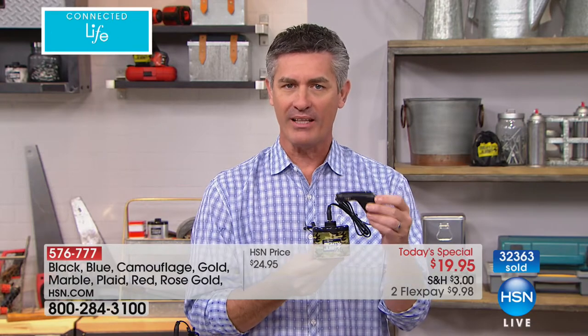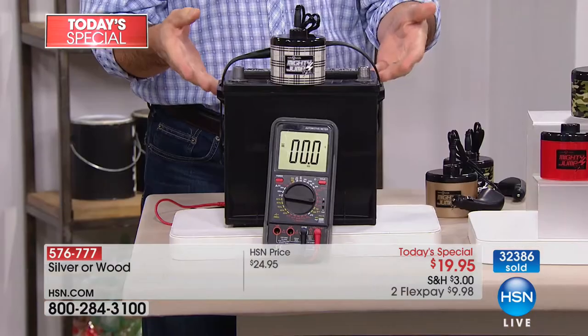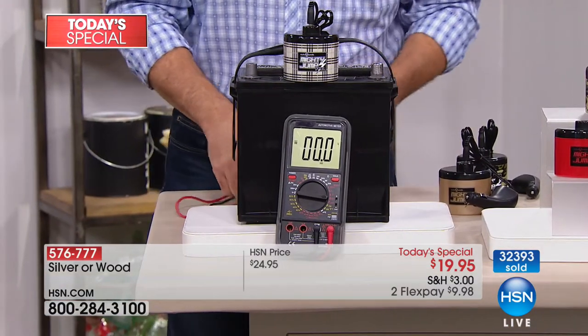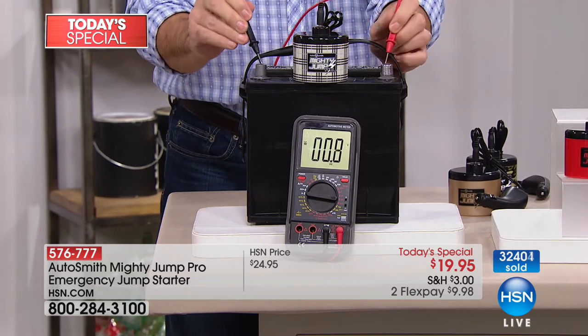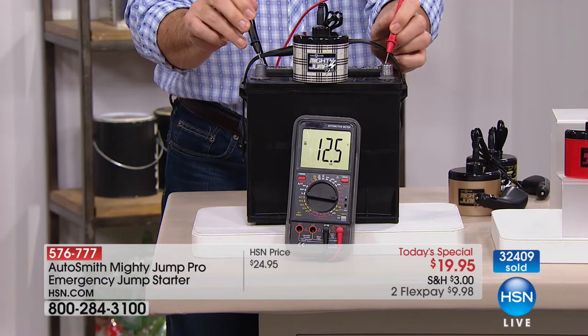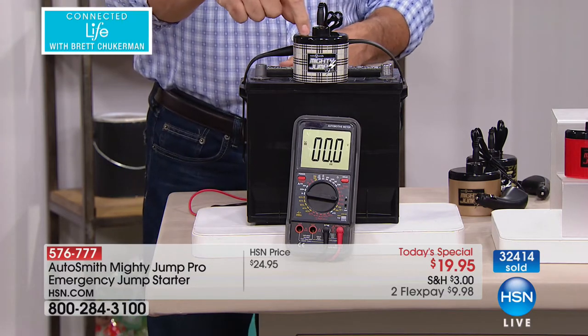Yeah, exactly. And I think that's the part that people are looking at this, and maybe if you've never seen the Mighty Jump before, you're saying, well, how was that, by plugging this into my cigarette lighter adapter, going to charge the battery? Well, let me show you this. You talked about that battery and how this is kind of like your spare battery. So here's a car battery right here. This is a 12-volt battery, and we've got our little battery, our voltmeter out front. So if I use the voltmeter to measure the power on that battery, showing 12.5 volts. Pretty good. Now, what can this little guy deliver?